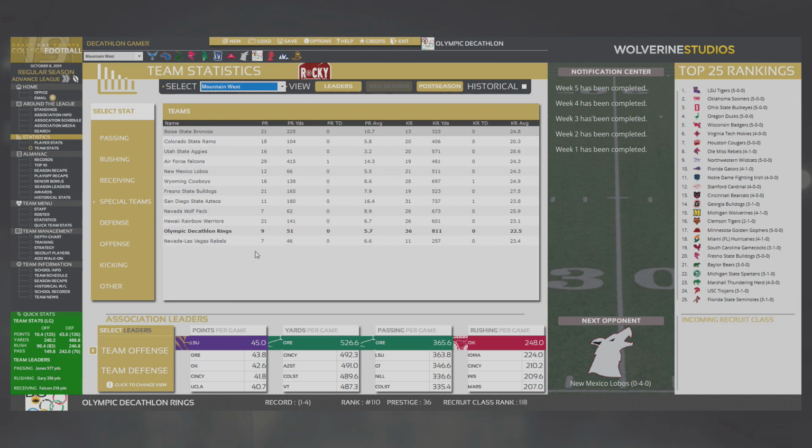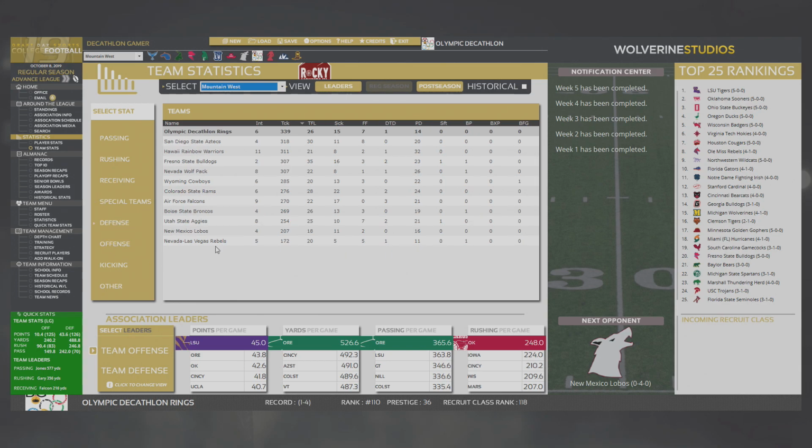Special teams, just 9 punt returns. Just 51 yards. Terrible average. Not the lowest. Kick returns. Not last, but close to it. But close to average.